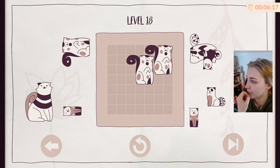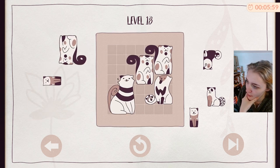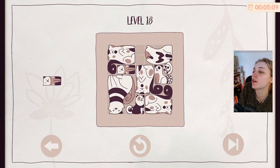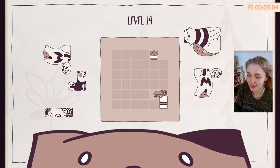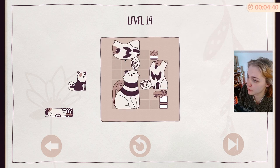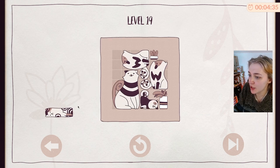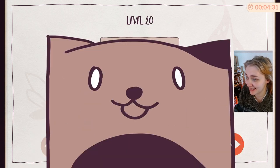It's 3x4. Oh no! I forgot that it's not fully 3x4. I still don't think this worked. Oh my gosh. Oh my gosh, I did it. I did it! I don't know how I did it, but I just did it. Okay, that one. See? The ones where they're not gigantic squares are so much easier.